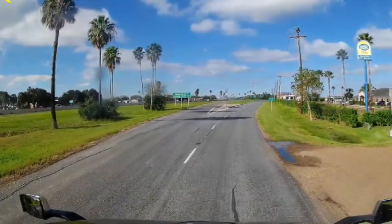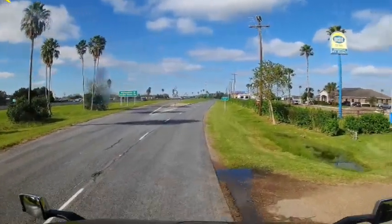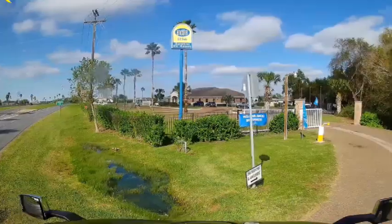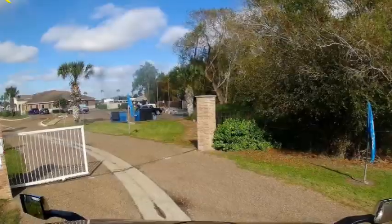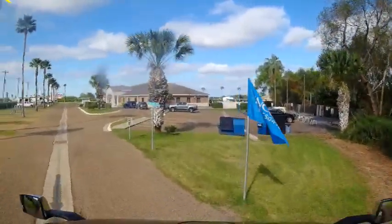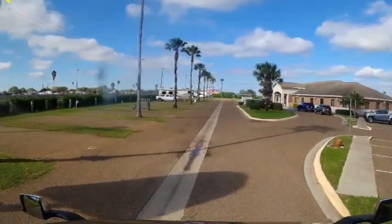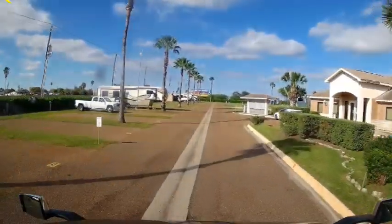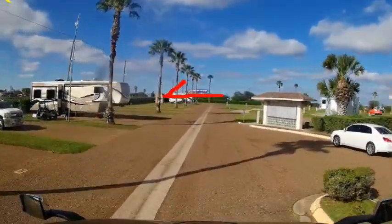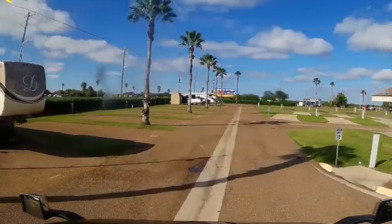Just watch for that Encore sign up in the air, and you turn in there and you go through the gate. Make sure you have the code ahead of time. You have bocce ball, pool, hot tub, and a clubhouse on the right-hand side as you come in. If you look on the left-hand side, you'll see Dixie's twin, DRV, on the left there.